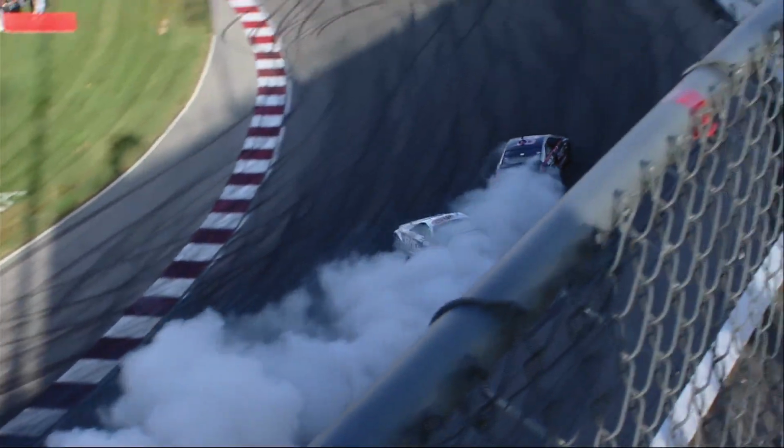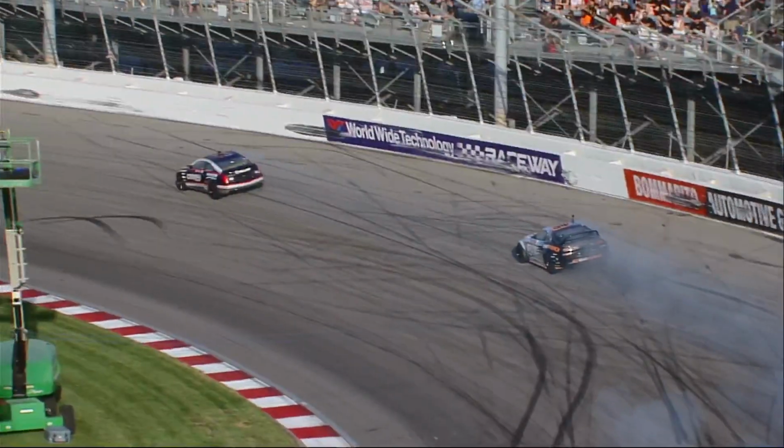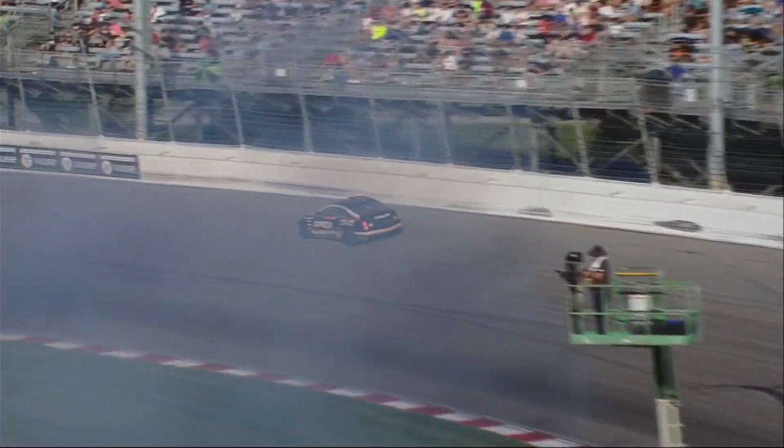And then you see Dan Burkett gets into that smoke, so a good run from both these guys, and very quickly just getting through it. Tight chase job by Dan.